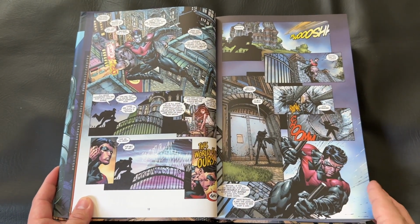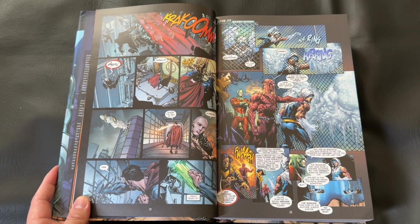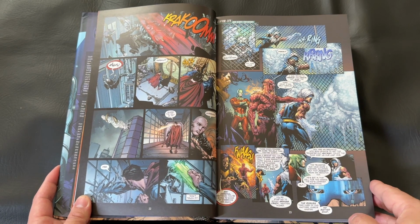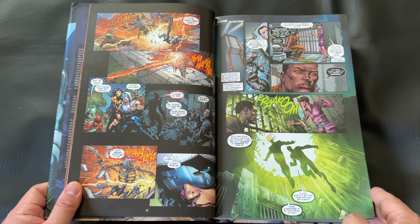We have some more gorgeous pencil work throughout this, just flipping through it. Again, I can't speak to this one quite as much because I really haven't read a lot of the content included in here. In fact, I haven't really read anything from this back half of the run.